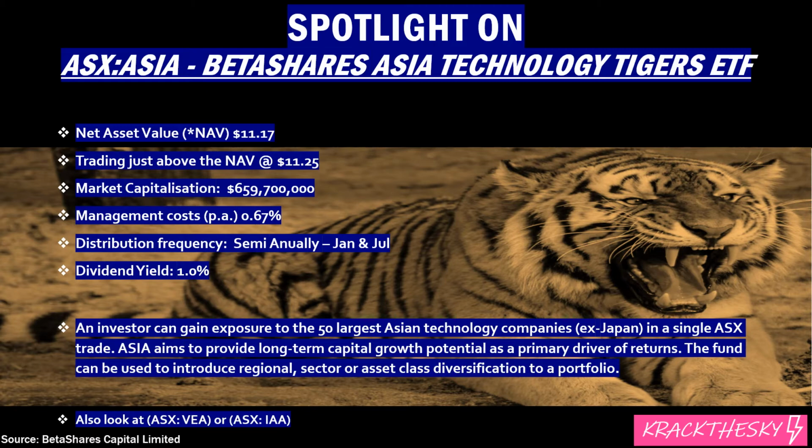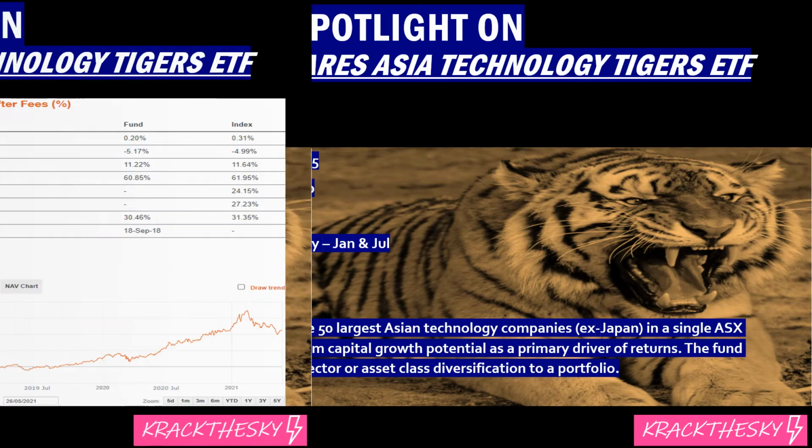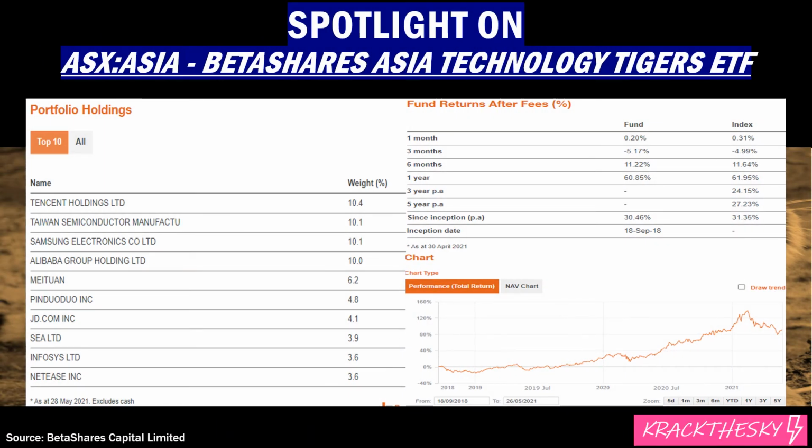We should always do some more research, so check out VEA and IAA. So we're looking at Tencent, Taiwan Semiconductor, Samsung, Alibaba as the top holdings there, all clocking in at 10% of the fund.